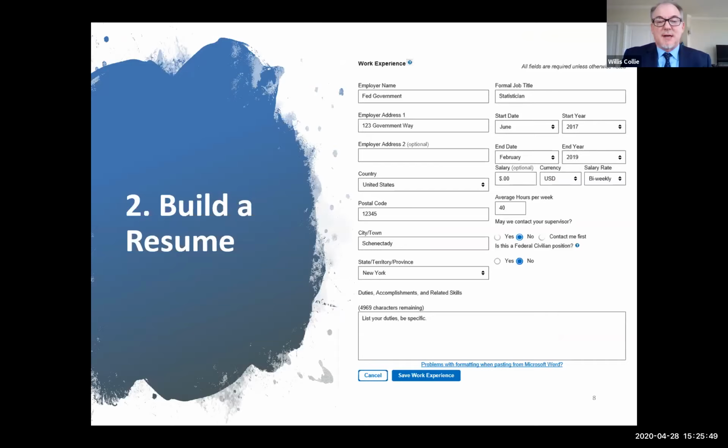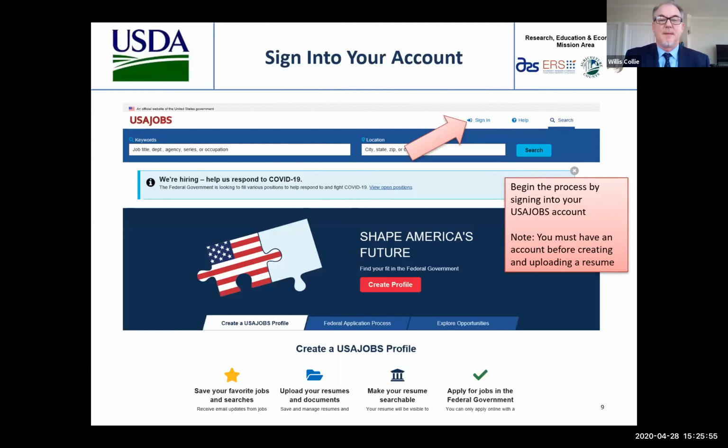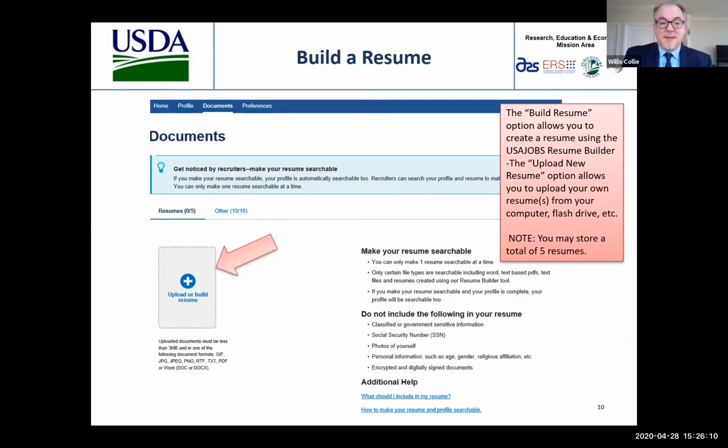The next part we're going to talk about is how you actually build and store your resume in your USA Jobs profile. So once again, you sign into your USA Jobs account. You must have an account before you can create and upload a resume. And then you go to the option that says upload or build resume.